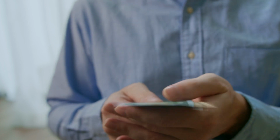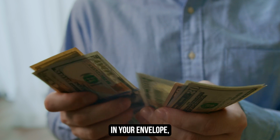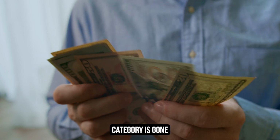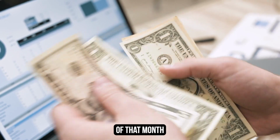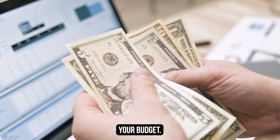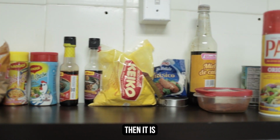Also, do not forget that once you have spent the money in your envelope, that money allocated for that category is gone until the next month. You will have to make do for the rest of that month or risk going over your budget. If you used all of your money for groceries 70% into the month, then it is time to raid the fridge or your pantry.